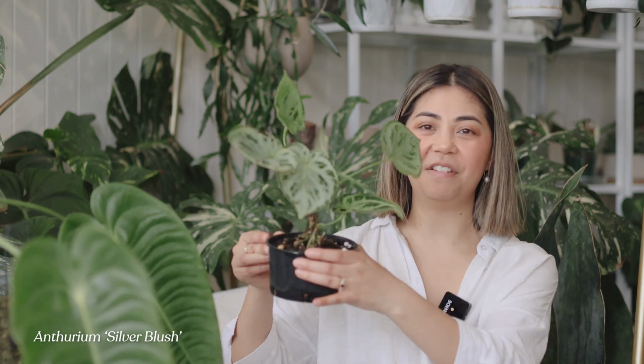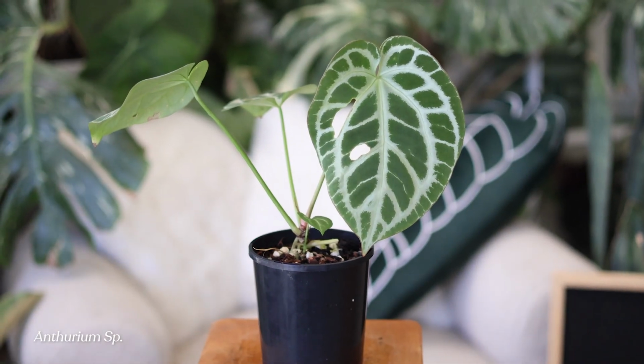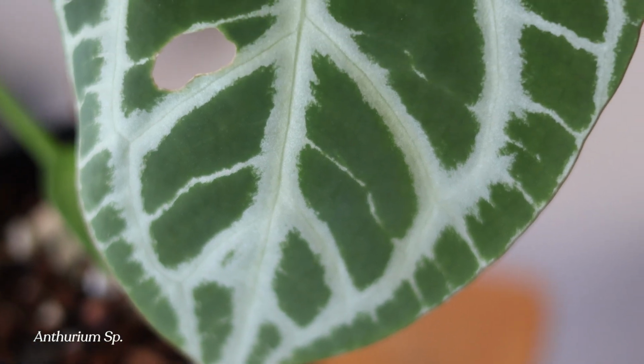And speaking of silver blush, we also have a beautiful silver blush. Hopefully you guys can see, even though the shape is relatively similar to the Dorayaki, this one is significantly more silver. So she is very pretty, very cute. We have two crystal hybrids, which are just super pretty. So we have this guy with a 4-leafer. Actually, it looks like he's got a little hitchhiker in there as well, which is nice.